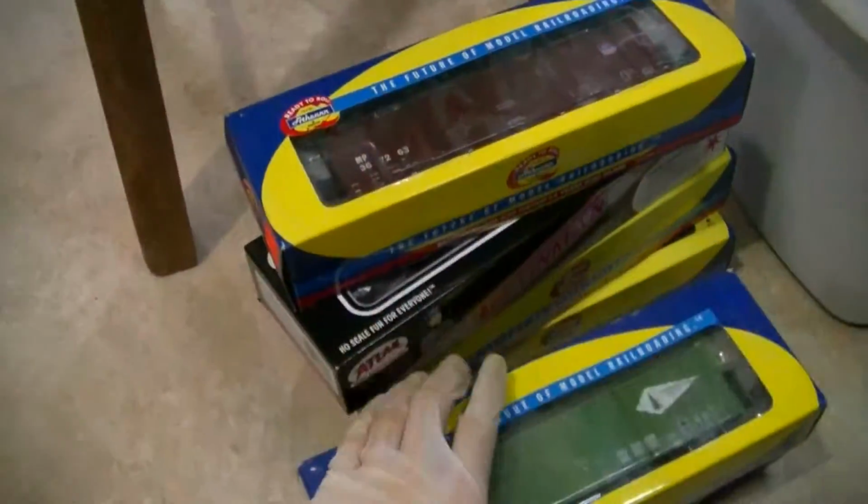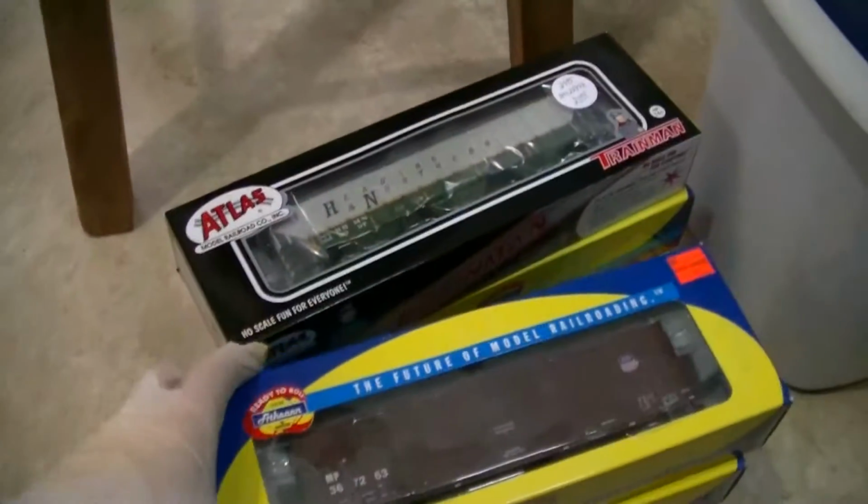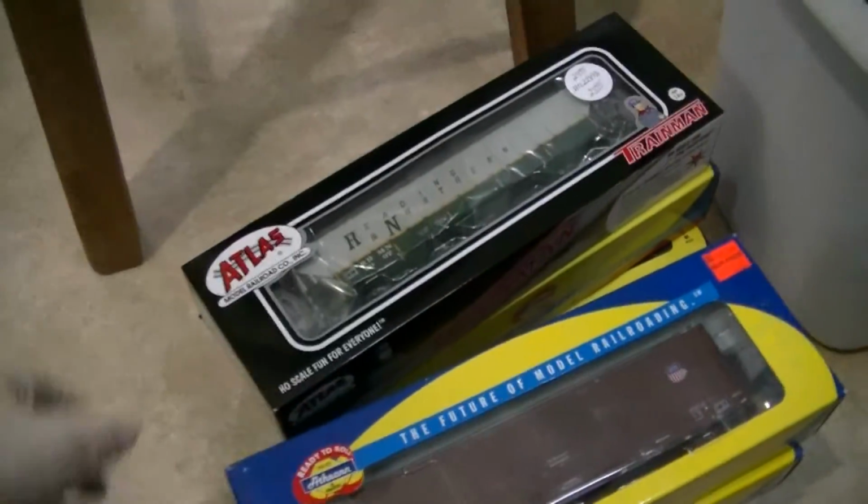Now, I wanted to show these cars because these are also ones that I got at a train show. I went with a friend anyways, and he wanted me to weather these cars for him. So what he wants me to do with them is to put the safety stripes on them and then weather them.